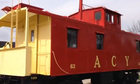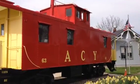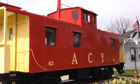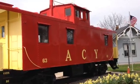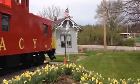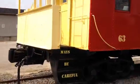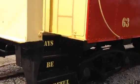And just saw this great caboose here parked and thought I'd share it with you guys. Looks like it's been fully restored. Over here we have the old terminal. As you can see, days gone by here. This is just super.